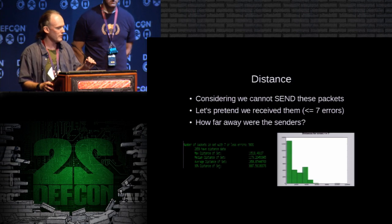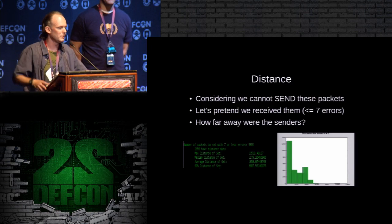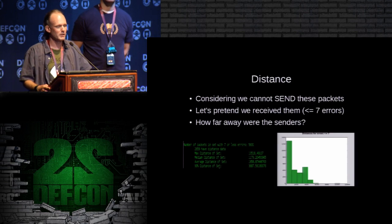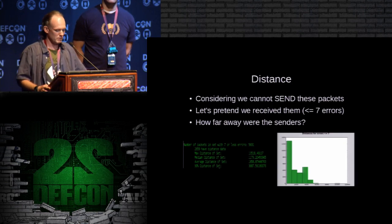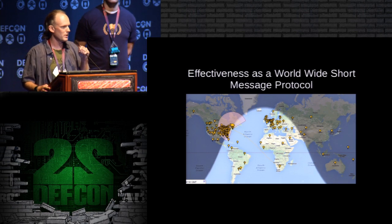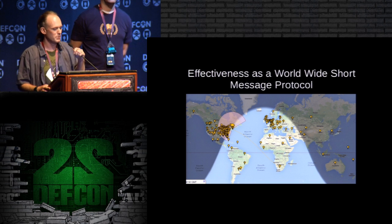So what we did was, out of our large population of packets, we looked at how far away the sender claimed to be from the receiver, and the receiver was that wire antenna in my attic. And they were out over 1,000 miles, maybe several thousand miles, couple thousand miles. So it's definitely possible that something like this could be a worldwide short messaging protocol, either if A, conditions were perfect, or you had repeating stations.